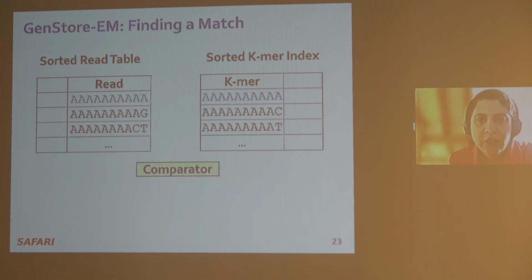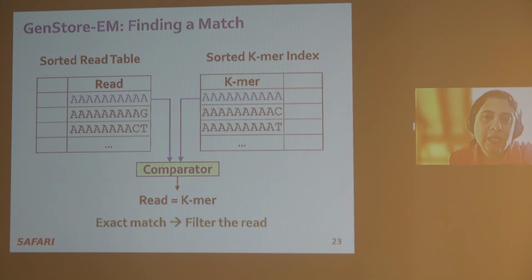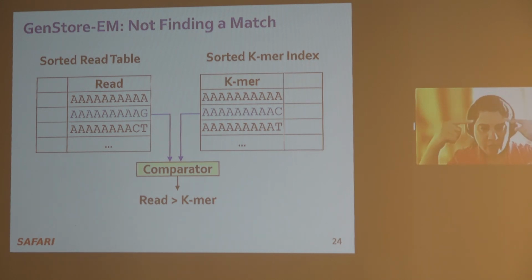So first, when the current read and k-mer are identical, we record the read as an exactly matching read that can be filtered from further read mapping process, and then we move to the next element in both of these arrays. If the read is alphabetically larger than the k-mer, we conclude that the k-mer does not match any read because we would have otherwise encountered the matching ones since we've been sequentially scanning. So we go to the next element in the index so we can examine the next k-mer.